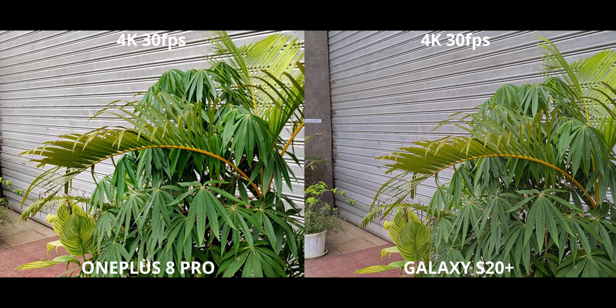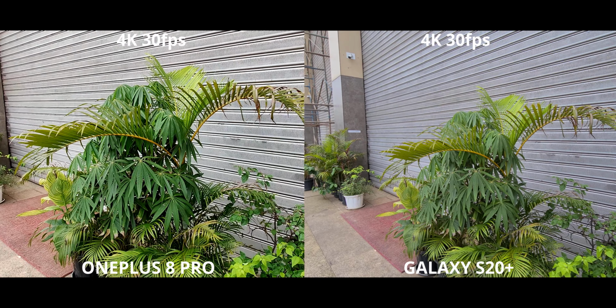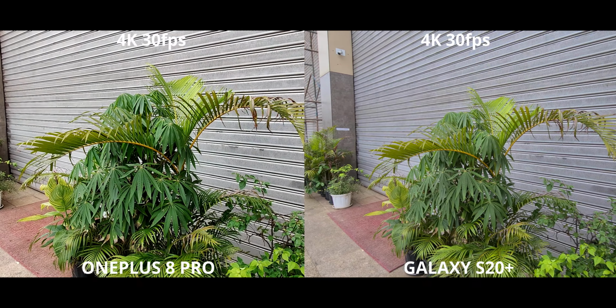As for this one, we're switching over to ultrawide from the main lens, and while the OnePlus does it in just one go, the S20 does a slick little zoom out animation, which I kinda like. Other than that, the contrast levels and vibrance are higher on the OnePlus, while the S20 is managing to keep a much more neutral look.